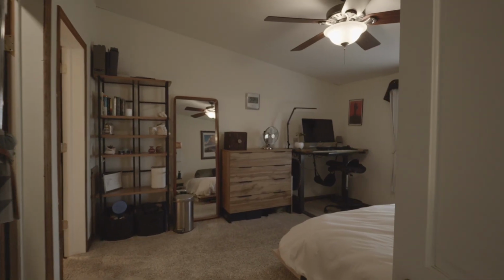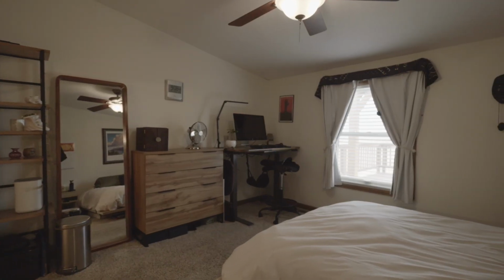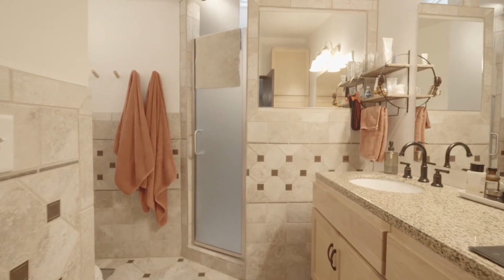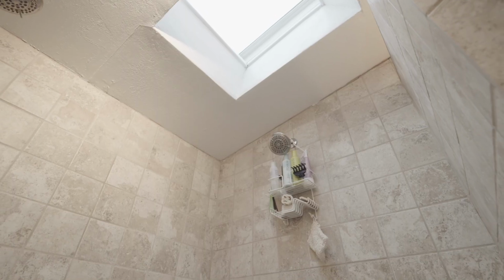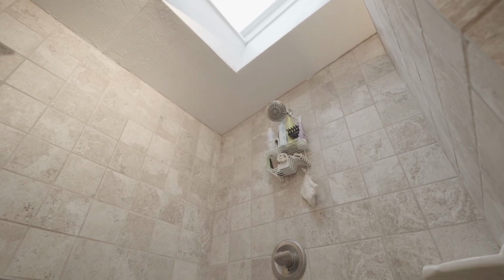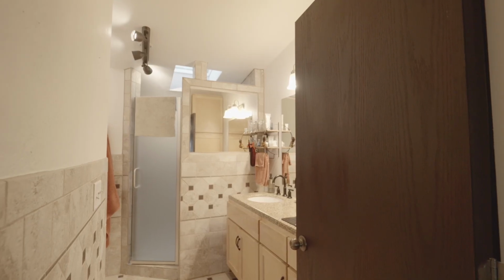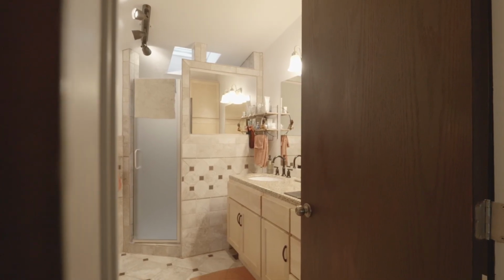The master suite is truly a retreat, featuring a huge tiled shower that's bathed in natural light thanks to the skylight. There's also double sinks, and this bathroom is massive. It's the little luxuries that make everyday living feel just a little more special.